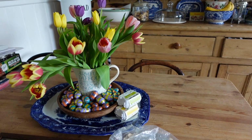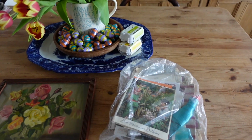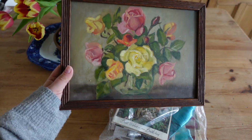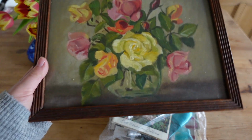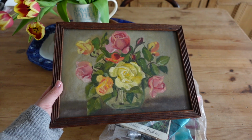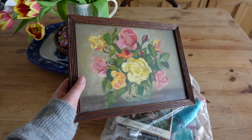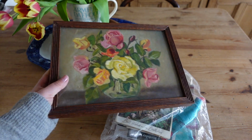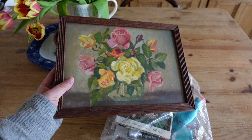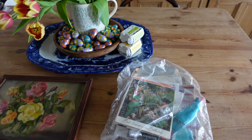But Rob and I did manage to get to a car boot sale at the weekend. So I thought I would just show you some of the bits I found. I found this really chintzy, lovely vintage oil painting. And the sweetest lady was selling it. She said it had been painted by her grandmother, who had worked at the Royal Doulton factory in Lambeth.